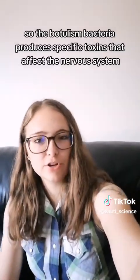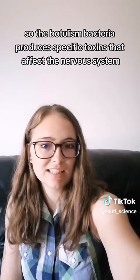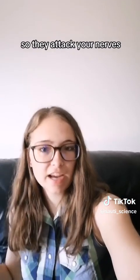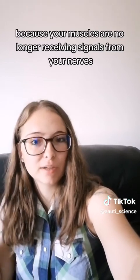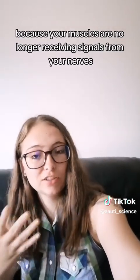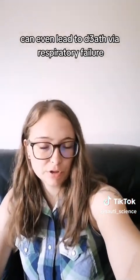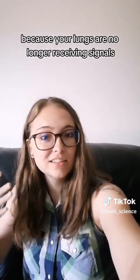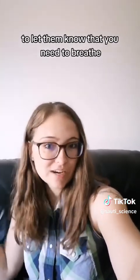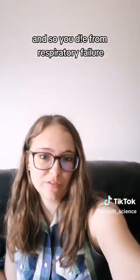So the botulism bacteria produces specific toxins that affect the nervous system. So they attack your nerves, and they can cause things like muscle paralysis because your muscles are no longer receiving signals from your nerves. And in some cases can even lead to death via respiratory failure because your lungs are no longer receiving signals to let them know that you need to breathe. So your lungs stop working, and so you die from respiratory failure.